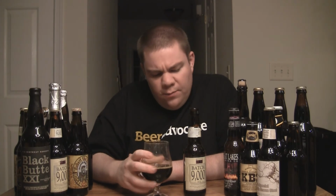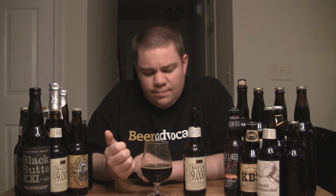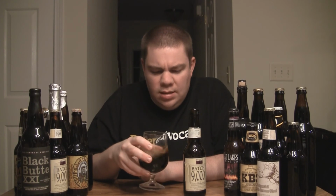And as it warms, this is about 45 degrees now, as it warms up, I'm getting more of the raisin and plum. Even from when I first started drinking it to now, I just got a lot more raisin and kind of the sour raisin flavor and plum flavor. And it's an intense beer. Let me tell you, it's interesting.